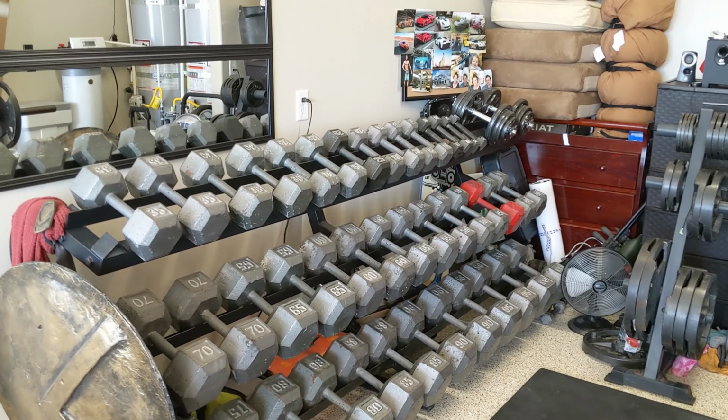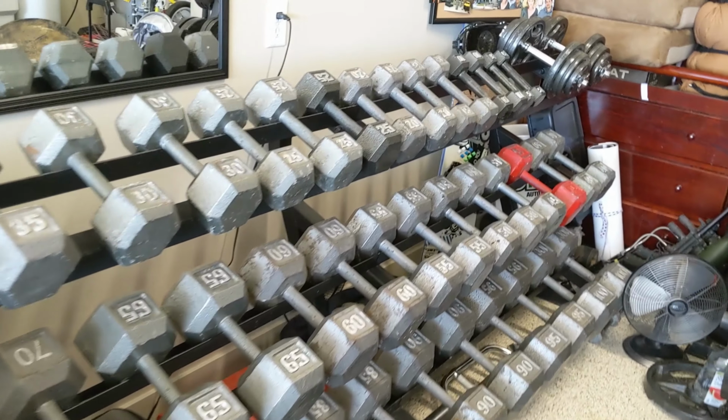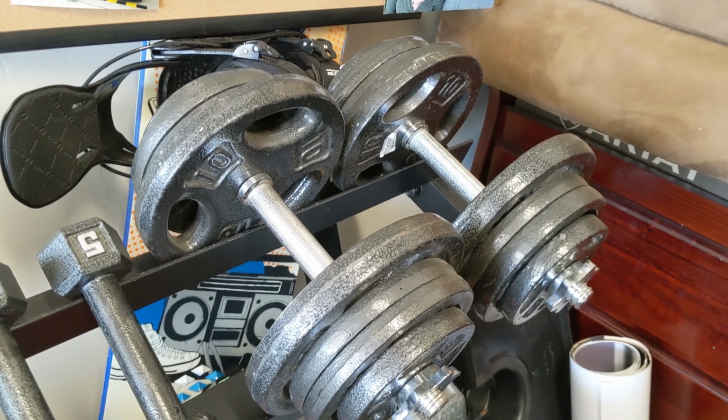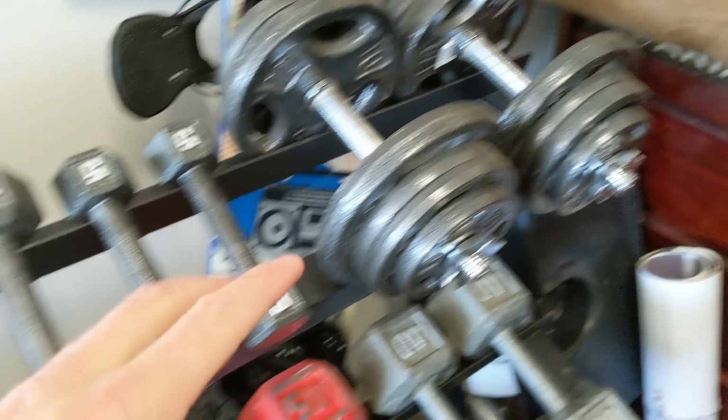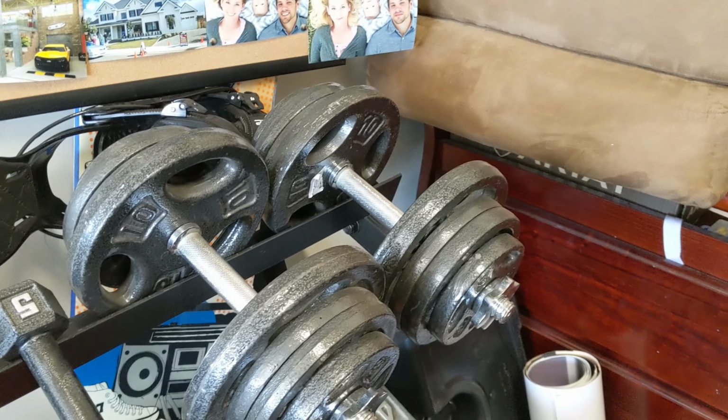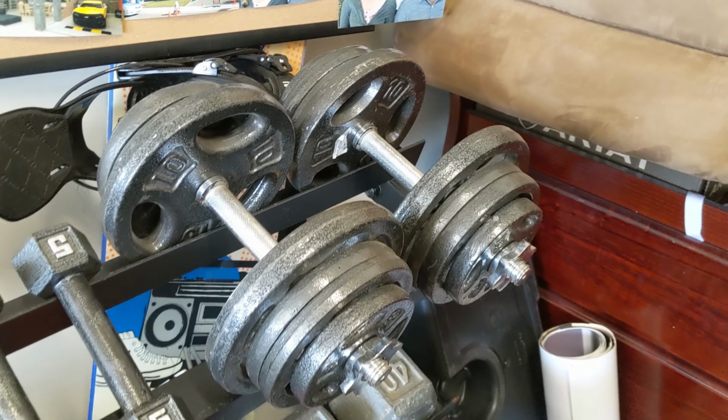Now, you don't necessarily need this many weights to get a decent workout in. Honestly, you could work with just those, which I had before I got all these. Just those work fine, and I'm pretty sure I paid about $50 or $60 for those dumbbells.